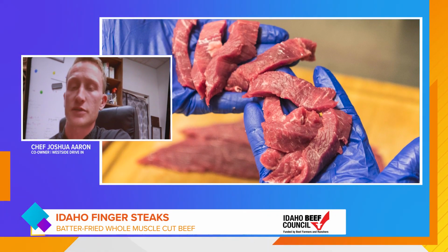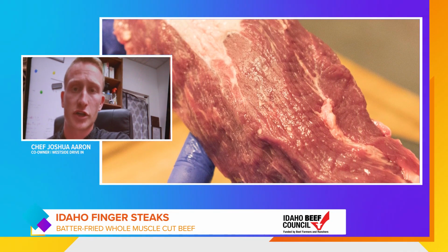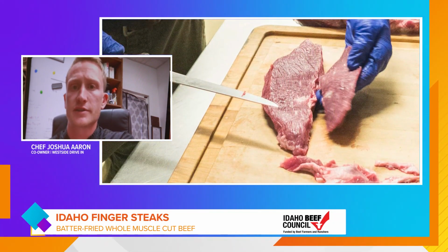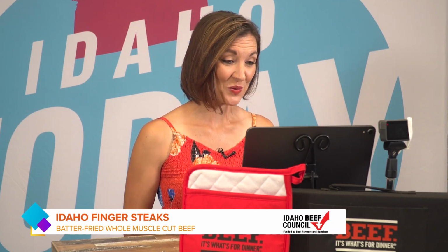We use a teres major, or a shoulder tender. It comes from the shoulder chuck region of the cow. It's not tough like a chuck, but it's perfect. It's a nice, tender, juicy cut. Delicious. Okay, so that beef cut, essential to having that fantastic finger steak. And it's unique to Idaho, but I'm not sure how many people realize how unique it is. I know you had a special experience that was kind of an aha moment for you.